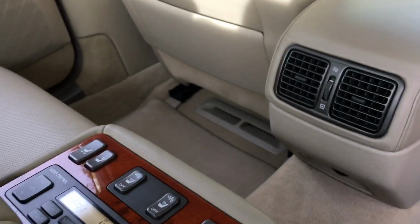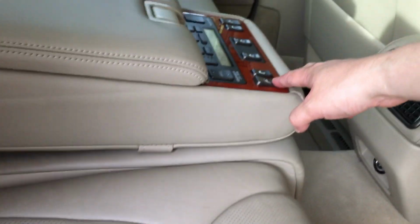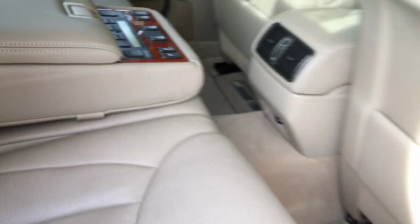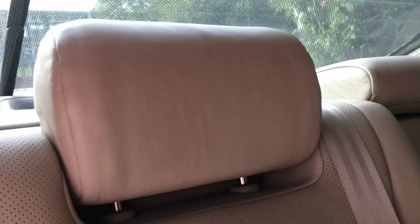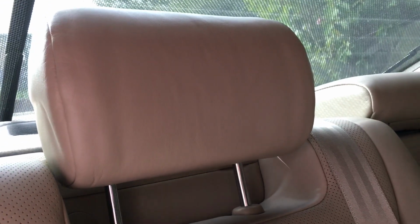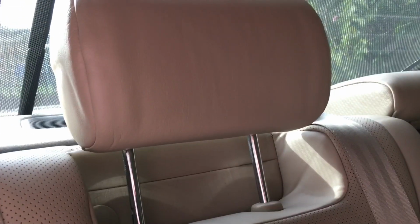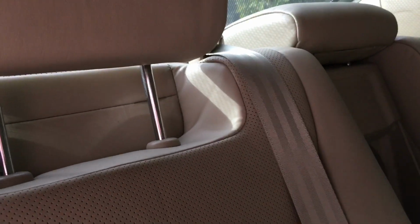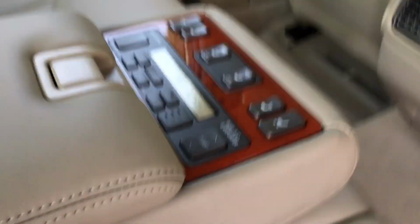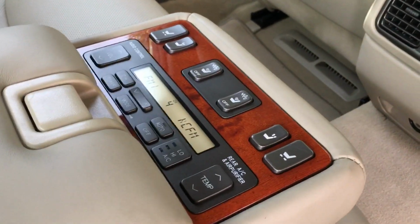I'll just jump up and show you my side as well. You can see a very, very relaxed and reclined position. The headrest goes up and down this side fine too, and just even higher. So you can get the ultimate, and it actually pulls forwards, as you can see, and the recline as well. So yeah, every single thing works in the back.